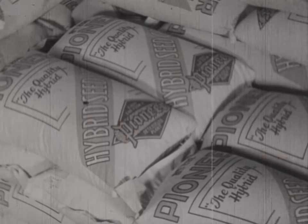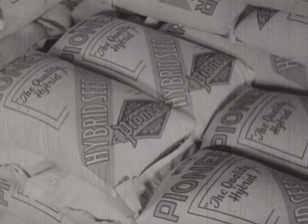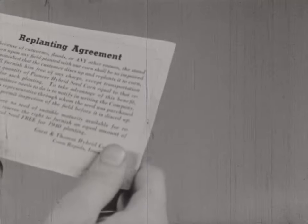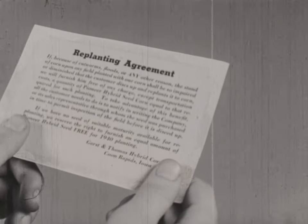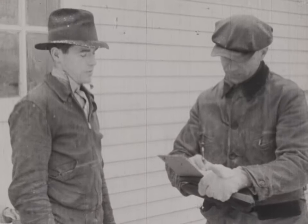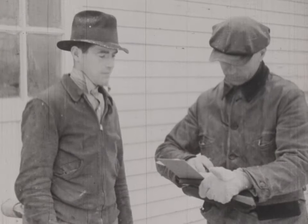Can there be any wonder, with generations of breeding and the painstaking processing that each kernel of Pioneer corn receives, why the famous Pioneer replanting agreement can be offered with the purchase of each bushel of corn? This replanting agreement ensures that, if for any reason, including worm damage and floods, you have to replant Pioneer Hi-Bred corn, the seed for replanting is free.